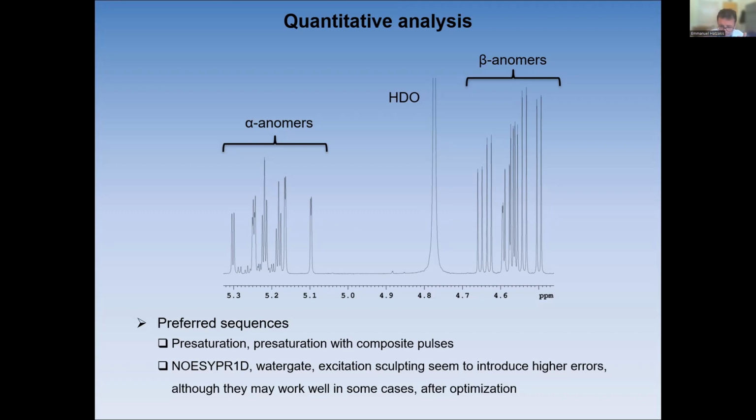But if we focus just on the water suppression at this point, the problem is that you have peaks which are close to the water peak. Okay, so this beta anomeric region, if we talk about D-sugars, they are very close to the water peak. So very likely they will be affected by the suppression, and you may not have very good quantitative results.